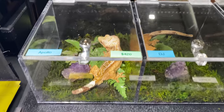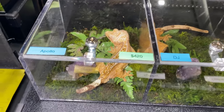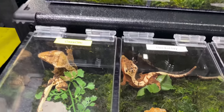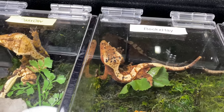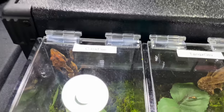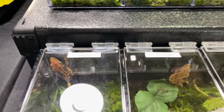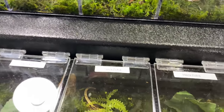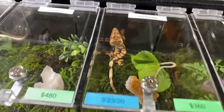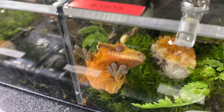Got some more nice cresties. This one's got a little stump tail, little half tail. Big ink spots on that one. Really nice. Really nice. I love the real red one over there. I've never seen something quite that red.